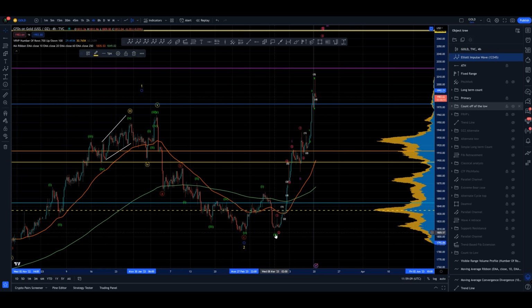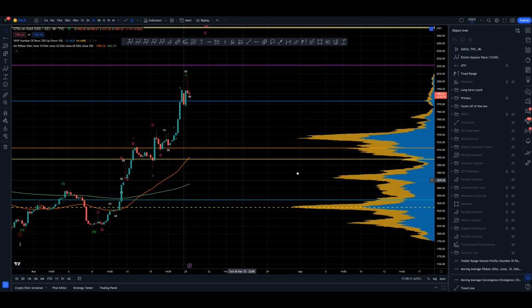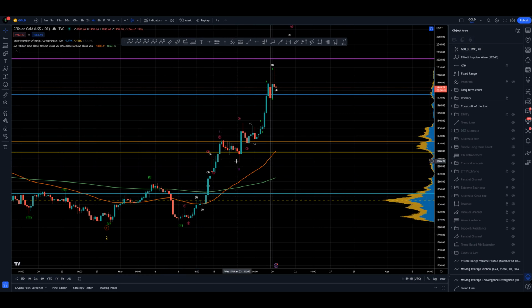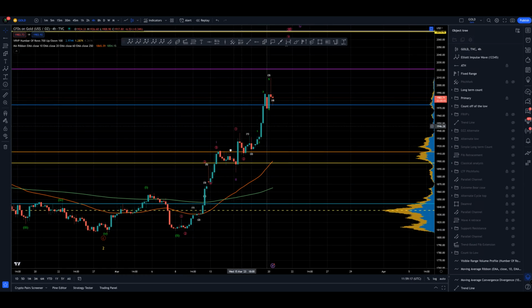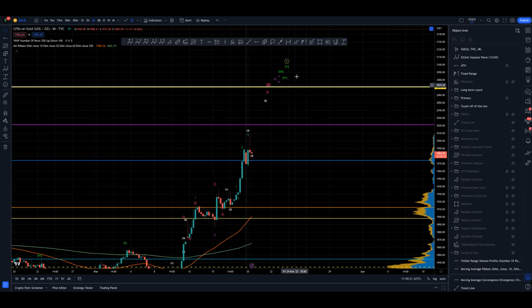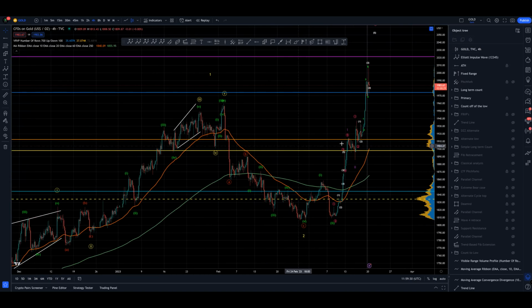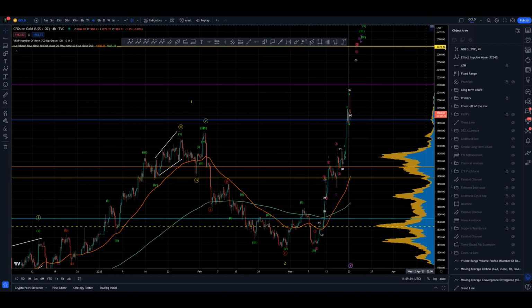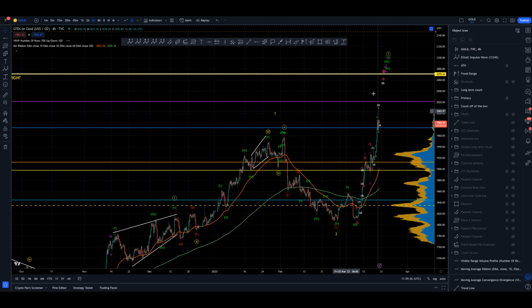We've got 1, 2, then a lot of smaller waves. 1, 2, 3, 4, 5, 1, 2, sub-minuet degree, 1, 2, now into the third of the third of the third of the minute 1. So this should continue higher in the meantime until we top out, and then we'll roll back into all of this prior trading again, and that will be our minute wave 2, and then we'll press on the minute wave 3, and that's the best I've got for you at the moment, guys.